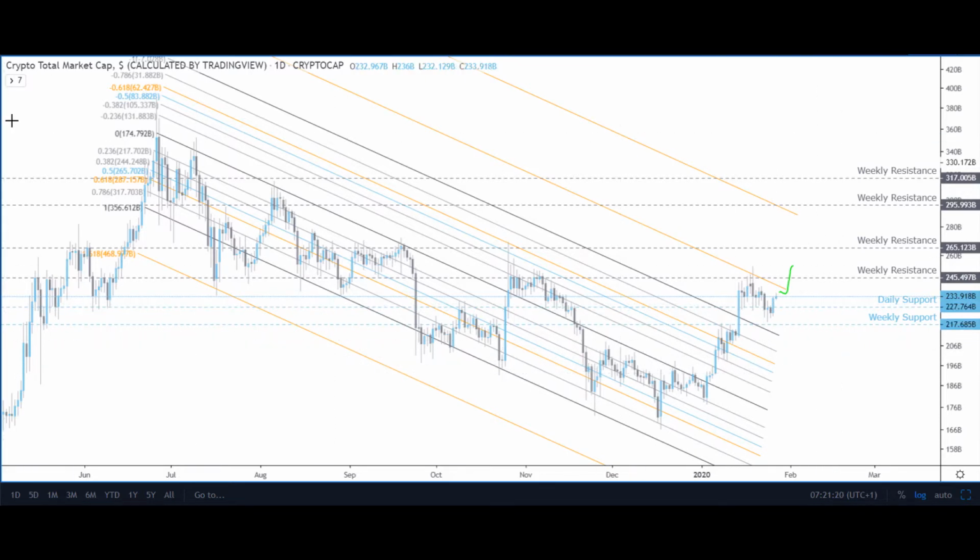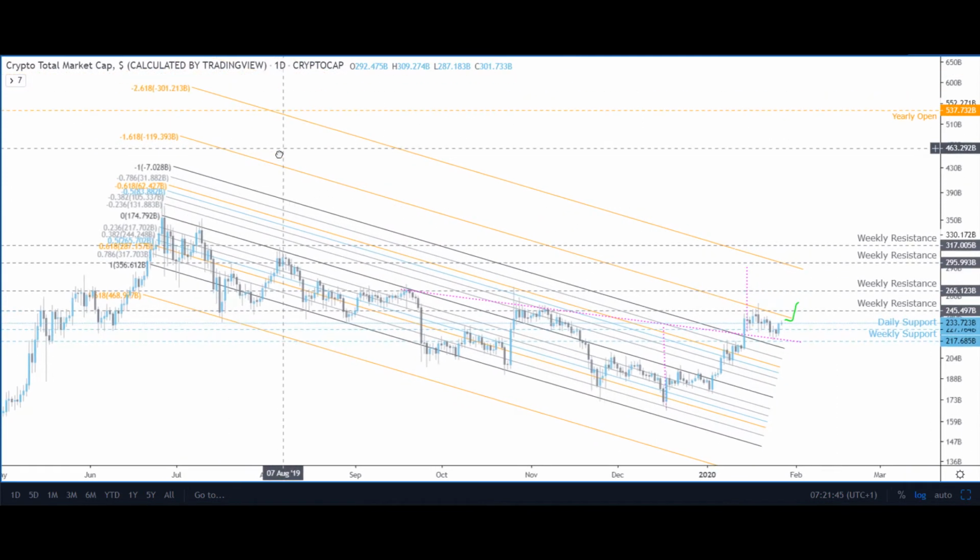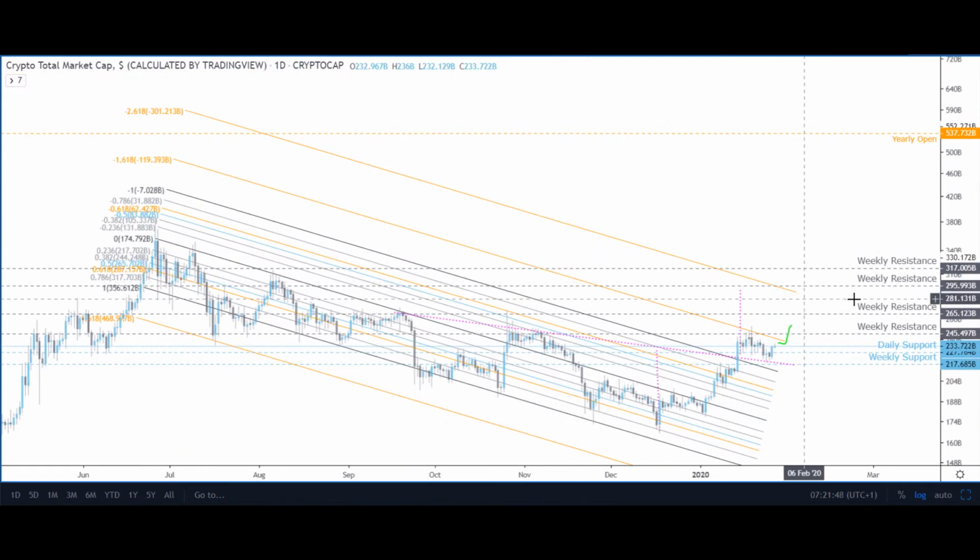And in terms of targets, what we can see is a classical double bottom right here. And this is a double bottom which has confirmed with a retest. And if we look at the target for the double bottom, we head towards the next 618, guys, of this diagonal channel, and that has confluence with the weekly resistance.